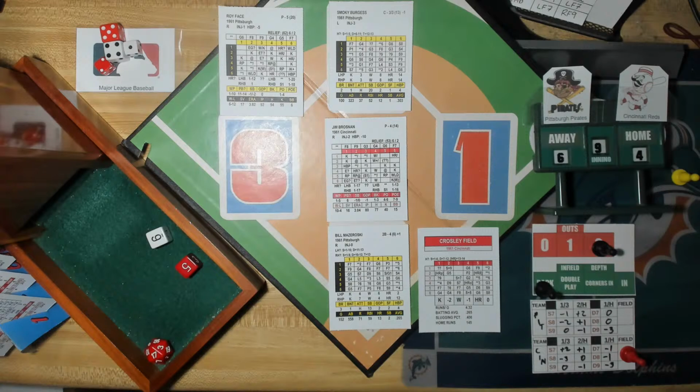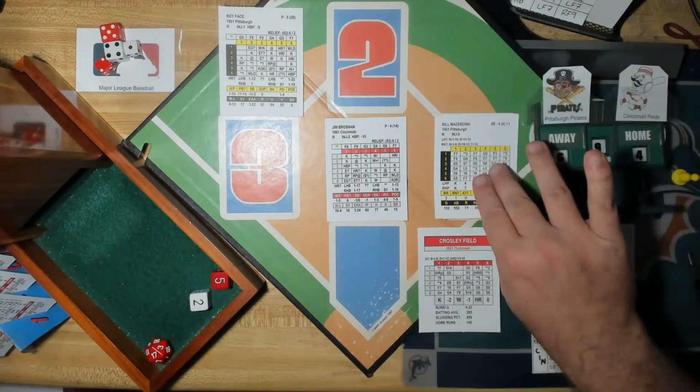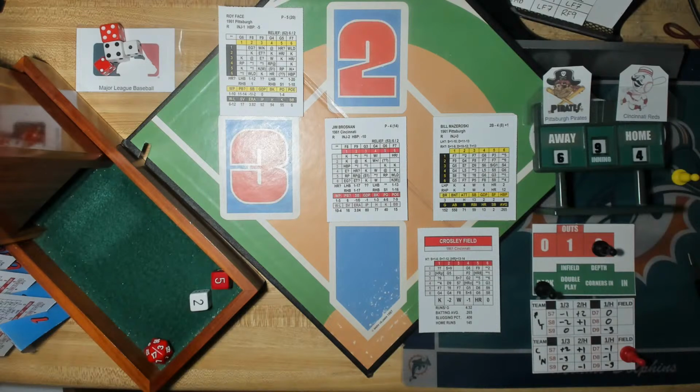Burgess, base running with 2 outs, BR of 3. Single to right, -1. A 1 or a 2, Burgess will score. And he will. Burgess comes around and he will score. It's 7-4 Pirates.